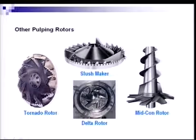This slush maker rotor is basically a rotor that's used for virgin fiber repulping. So if we've got virgin bales, it comes apart very easily between the attrition teeth on the outside of this rotor and the rotor itself, which has the deflecting vanes here. So that pulper would not do too well in a recycled environment because of all the places where the plastics and the heavy material could hang up, but it does extremely well for virgin fiber stocks.